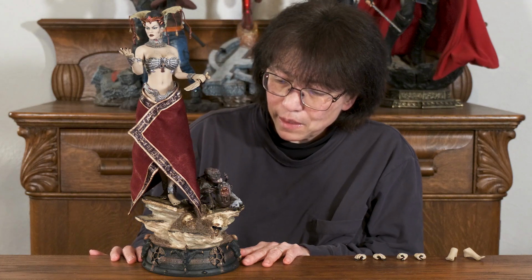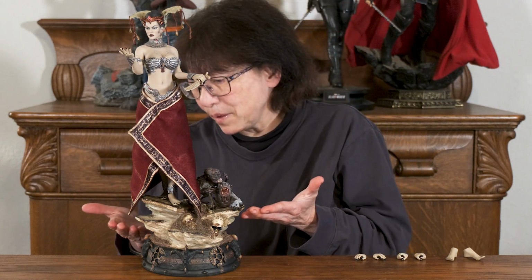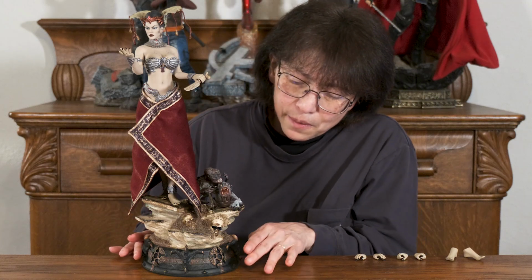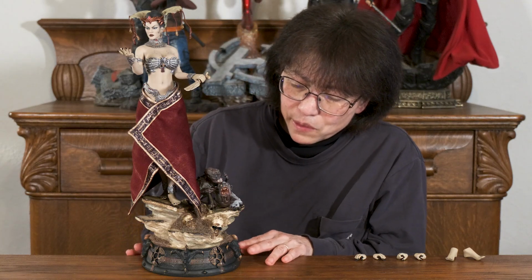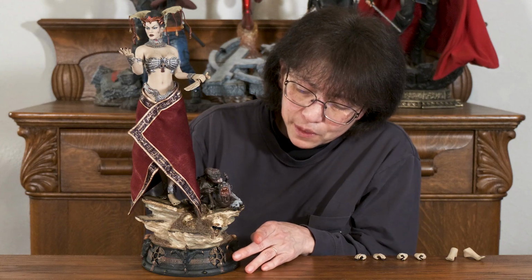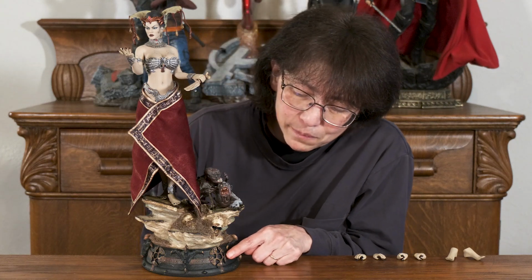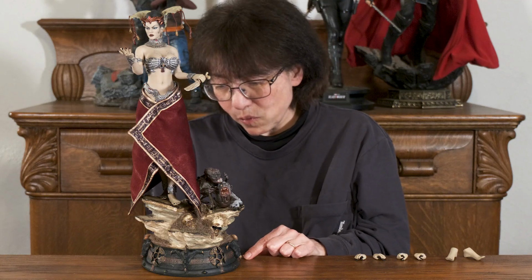The base is exquisite. It has rock formations, it has skulls. The lower part of the base looks like it's a combo of metal, maybe even leather looking types of substances around the base, bronze looking, antique bronze looking designs and so forth. It's just wonderfully crafted, exquisite.